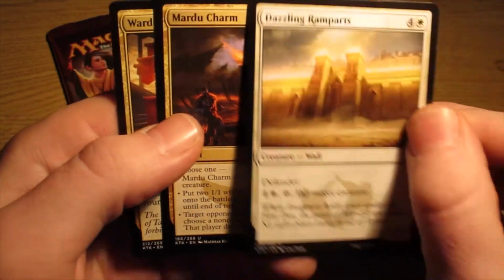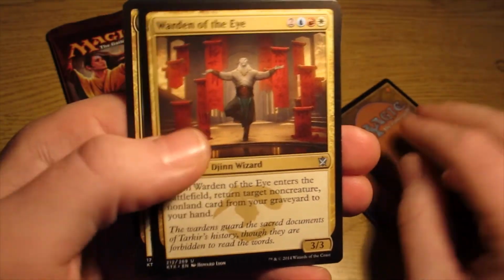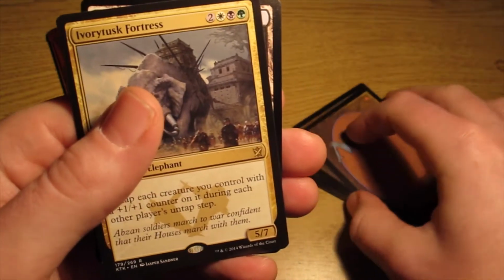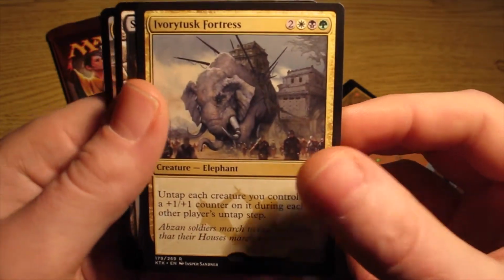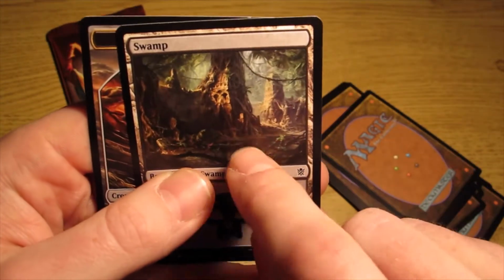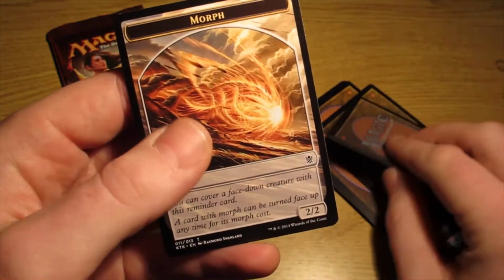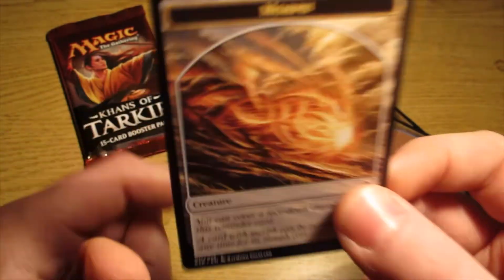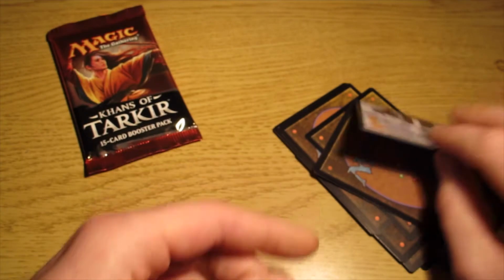So that's a Dazzling Ramparts, a Mardu Charm, and a Warden of the Eye. So you tend to get 3 uncommons, and then you have your rare, and our rare is Ivory Tusk Fortress. And then you usually get a land. Sometimes you get a foil behind your rare, and then you get a token. Sometimes it's an advertorial that's totally useless. However, tokens are kind of useful for the game.